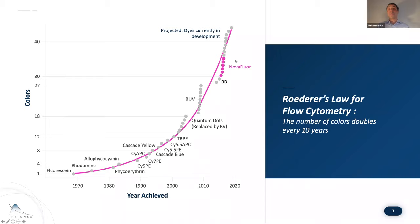And I'll also put it out there, because it's something we've been very transparent about: at the end of June, we're going to release a whole new set of dyes. I can't tell you how many, but I will tell you that it's many more than six. And in fact, I would say that we're well ahead of this pace, where we are doubling every 10 years.